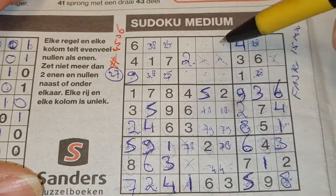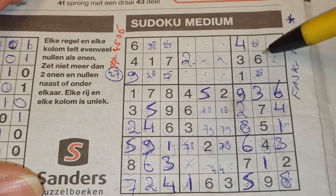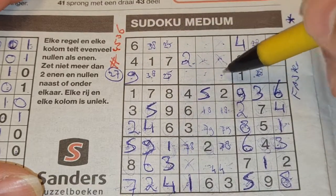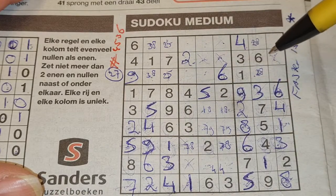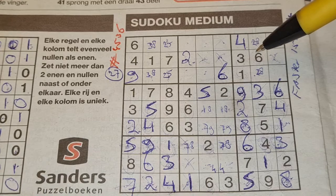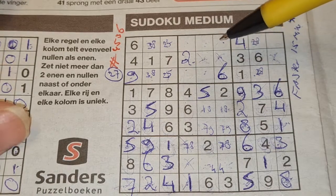So the column next, the only 3 places left for the 6 will be here, or there. You see there's 6, no 6 there, here, 6, no 6 there. The only place left for the 6 should be there. Then we have all the 6s, I believe.